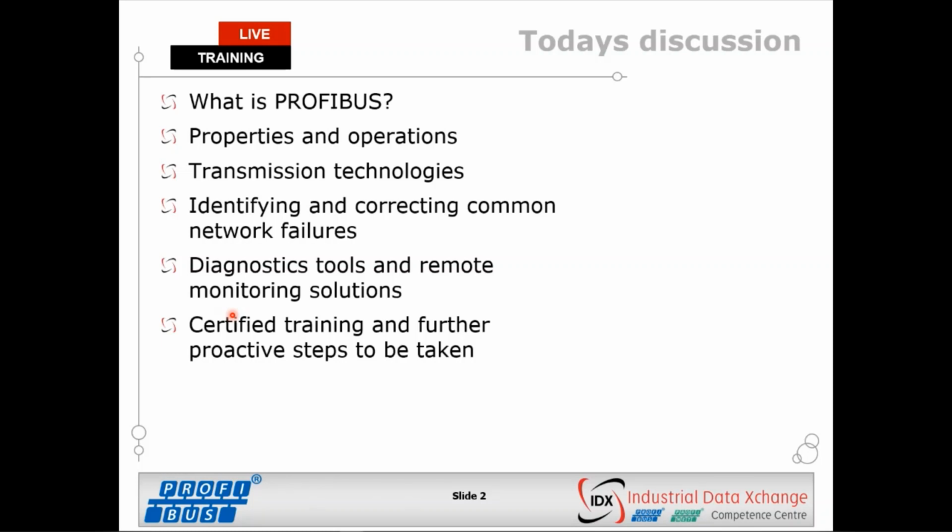The topics I'm going to discuss today: what is Profibus, some of the properties and operations of a Profibus network, and transmission technologies used to transfer the protocol, so we'll talk a bit about the electrical medium that transfers the bits and bytes, as well as fiber. I'll take you through a couple of slides of identifying and correcting common network failures, diagnostic tools and remote monitoring solutions, and then lastly I'll finish up with some certified training and further proactive steps that can be taken. So where do you go from here?